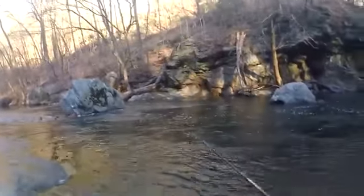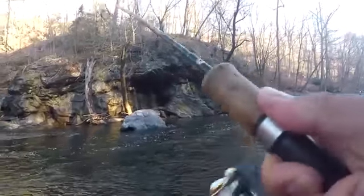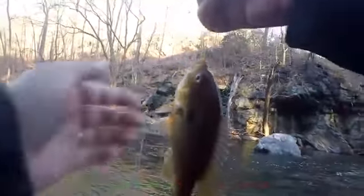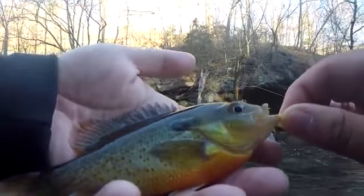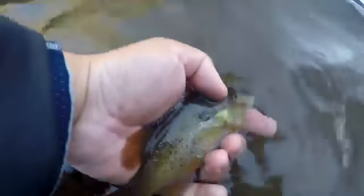Oh, what the... A red-breast sunfish. Again, didn't set the hook. I thought it was a nibble. Oh, what we got? Ah, red-breast sunfish. Not quite what we're looking for today, fellas. But there we go. First fish of the day, a little beautiful red-breast sunfish directly from the Wissahickon Creek. Let me take a shot of this guy, then we're gonna release it. All right, little red-breast, you go back to the creek, all right? And you go tell the trout that we need to see them. Go send a message.